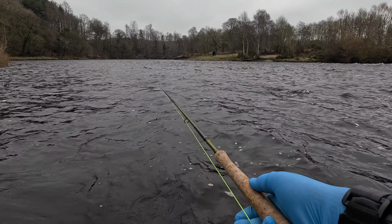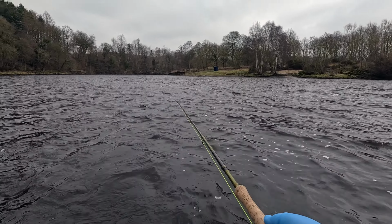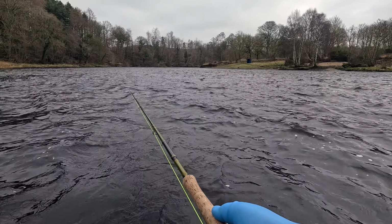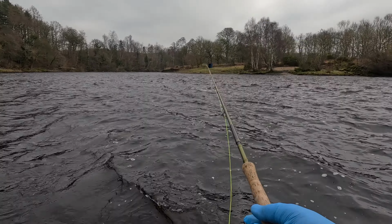Slow and steady, and I'm fishing immediately. As soon as the fly hits the water, it just sinks. I don't really even have to put a mend in. That's on the call, the salmon. Apparently it's very successful.